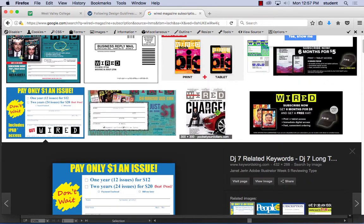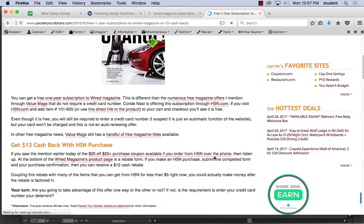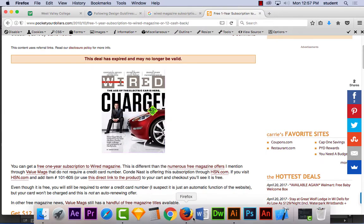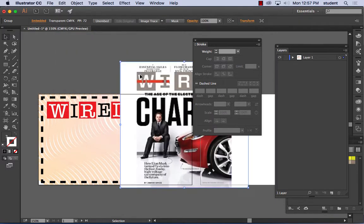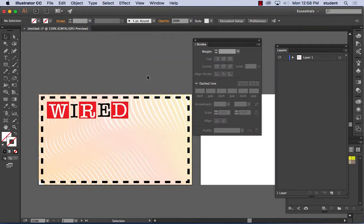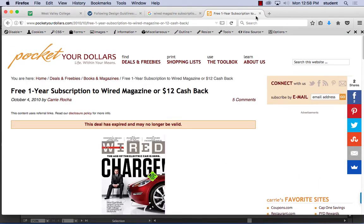So we can go and steal an image. This one might look nice because it has red to it already, right? So maybe I'll steal this one and paste it right into my card, but it has a bunch of extra white space, doesn't it? And it's not very high quality. So let's delete that. Okay, that's not very good. We need to find something that has a lot of quality to it.